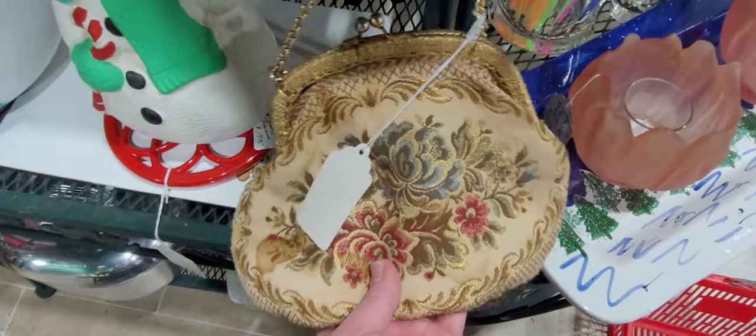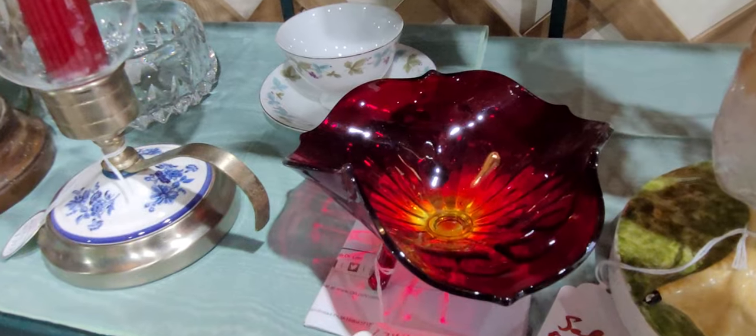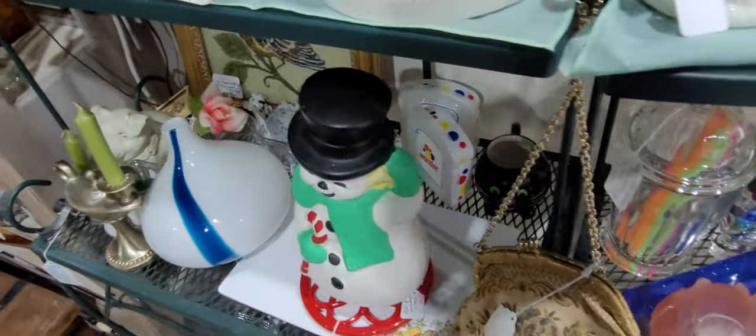Tapestry bag is $27.99. So yeah, if you are in the area or if you are visiting, stop on by here because I can tell you now this is probably going to be one of my favorite antique stores.